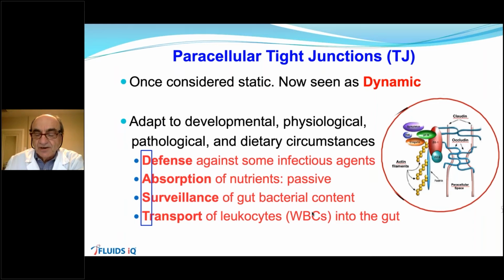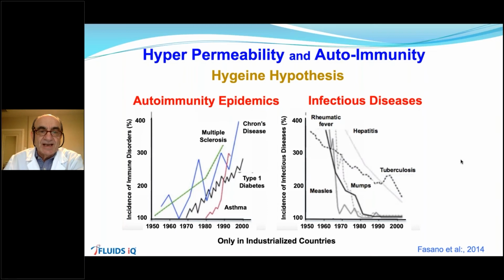Very important. And here we have a picture of all of the different proteins that make up these tight junctions between the cells. Actually, very elegant. So what does that mean for us? Well, it's now known that hyperpermeability or increased permeability is extremely important in autoimmunity.